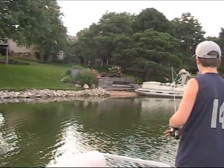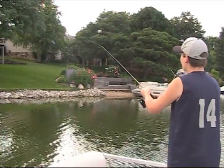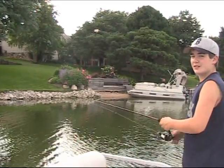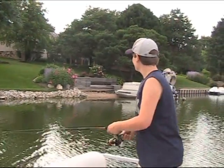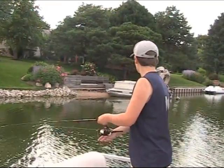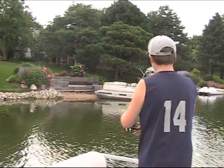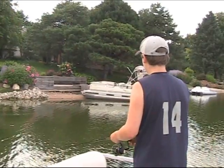This lake here is known for its bass. Most of them are relatively small. It does not have a good population of live bait, and as a result the fish don't get nearly as big as possible, but there are a lot of them, and they're a lot of fun to catch. It's a great lake for younger people and families to fish, and that's why we're here, because we believe in promoting family fishing.